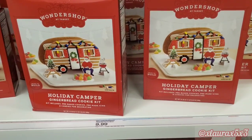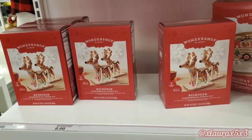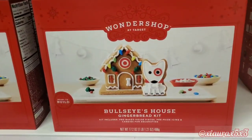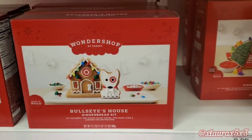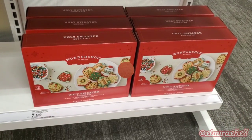And they do have their gingerbread kits here up front. I see the camper, some reindeers. These are mostly priced at $9.99. How adorable. They do have a Bullseye's house. My son loves Bullseye. Okay, so let's keep walking, guys.